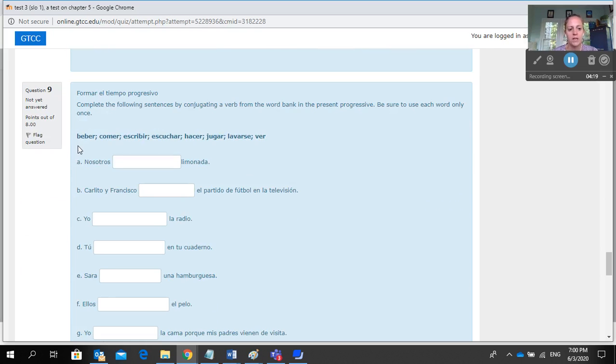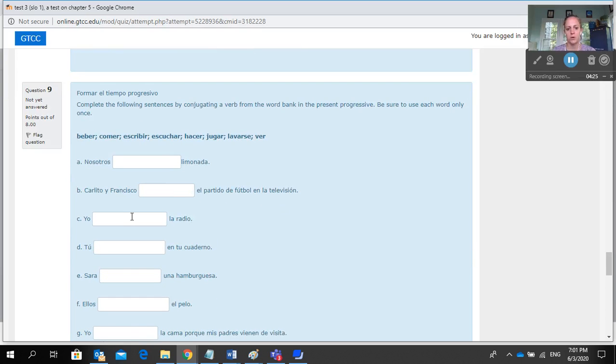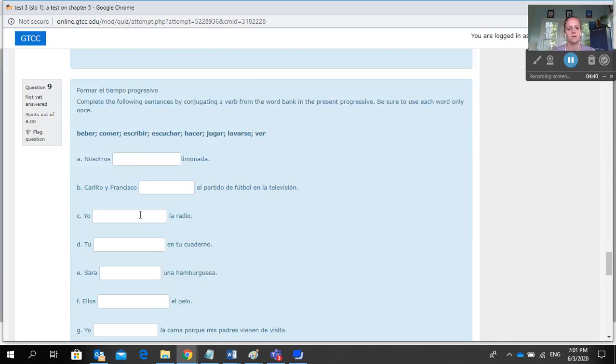Here is present progressive again. You're going to take the verb from the word bank, fill it into the blank that would make the most sense, but remember it's present progressive, so you need to have a form of estar to show who's doing the activity, and then you need to put the verb that you picked from the word bank, turn it into a present participle so that it shows not just who's doing it, but also that they're doing that activity right now.